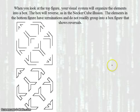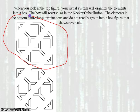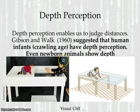This is the Necker cube. In this instance, when you look at the top figure, your visual system is going to organize the elements into the box. But if you reverse the box in the Necker cube illusion, the elements in the bottom figure have these terminations. They're blocked off, right? There's no openings like there are here. This is open here. This is closed. So because in the Necker cube illusion, it's using the process of closure, we don't as humans see this bottom figure as being a box, but we definitely do the top figure.